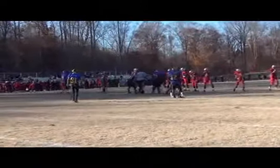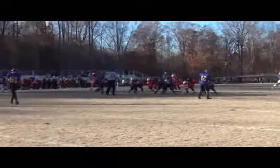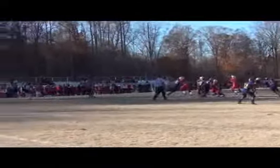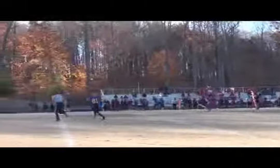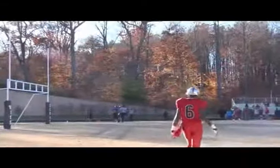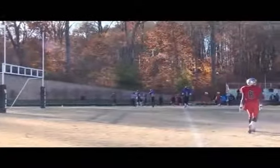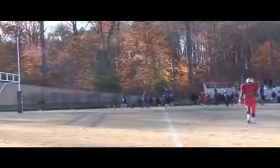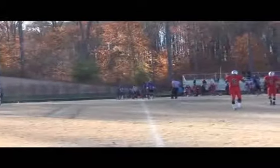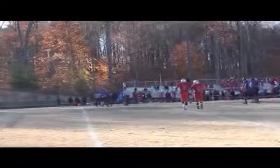16 seconds to go. 12. 10. Let's go on this side. Nothing. Touchdown. By nothing, I meant we had good defense and we got a touchdown, and that's the game. And with a great call over there, linesman. Nice job.